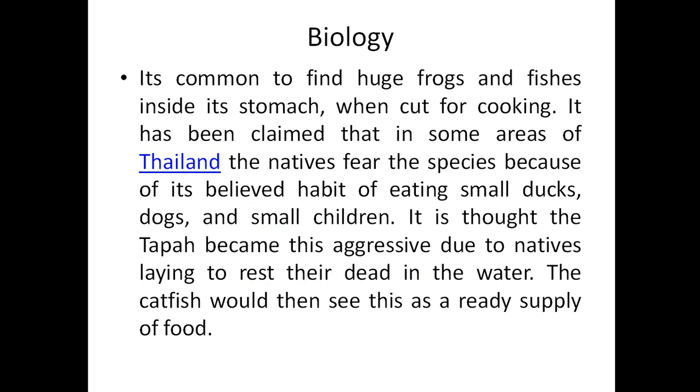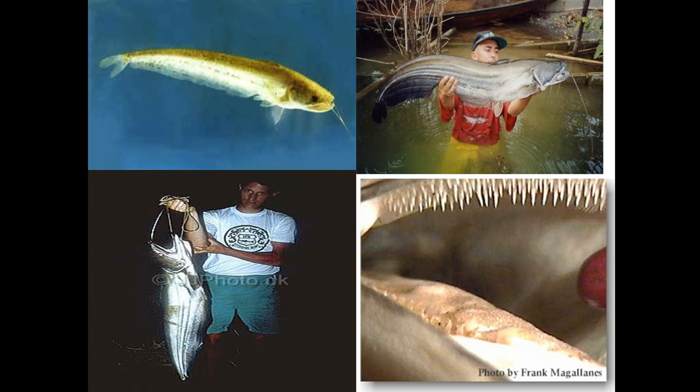Probably in Taiwan and other places, this must have happened because of one community, the Tapa community. Perhaps the fish became aggressive because the natives put their dead bodies in the water. So by eating those carrions, they might have become man eaters also, I don't know. But the catfishes, this Valago attu, is a considerably large fish.